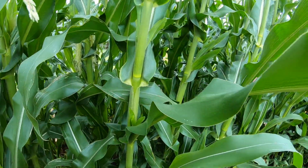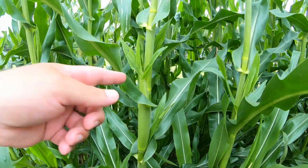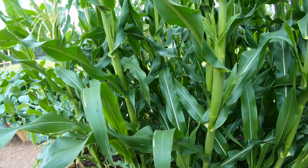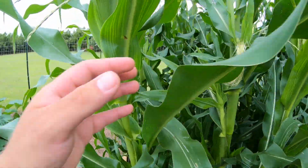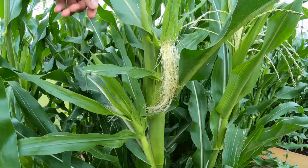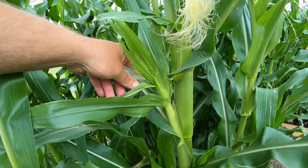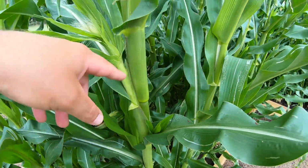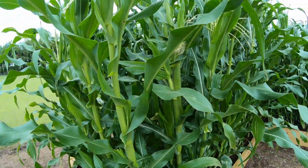At least every single stalk is putting on 2 ears of corn. And several of them are putting on 3, so pretty excited about that. I mean, look at this right here. Corn tasseling out. It was just the one I showed y'all like 2 days ago. Corn is already tasseling out, and there's a 3rd ear coming up right here. So that particular stalk's going to make 3 ears, and it's just coming so fast.